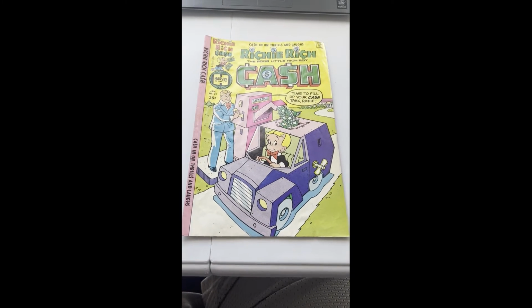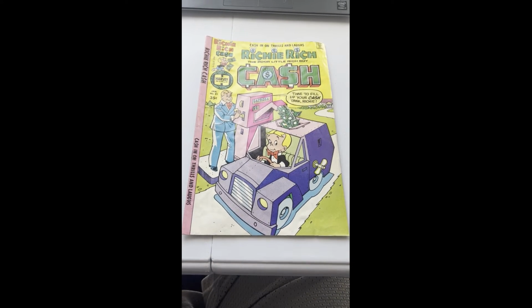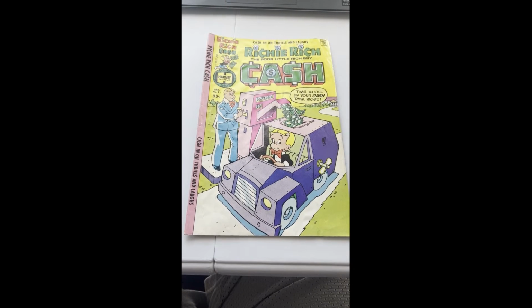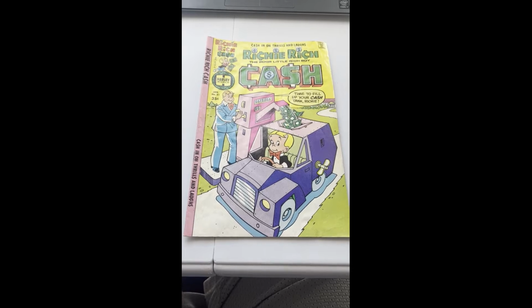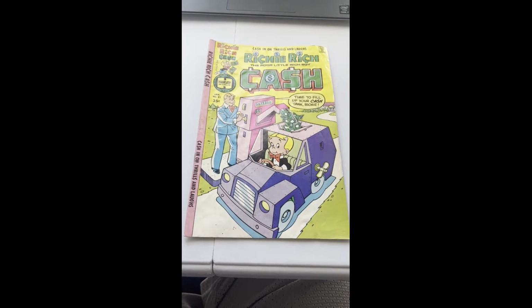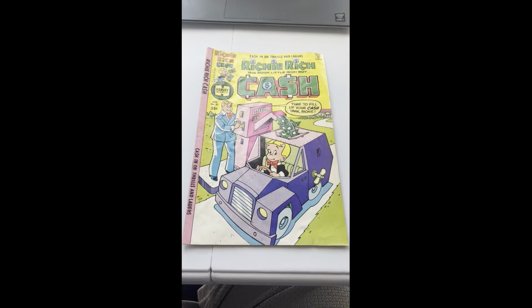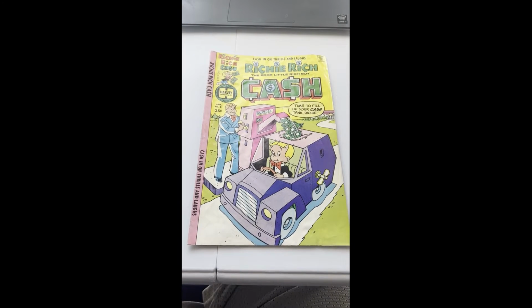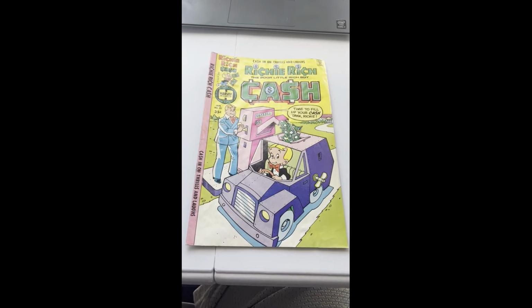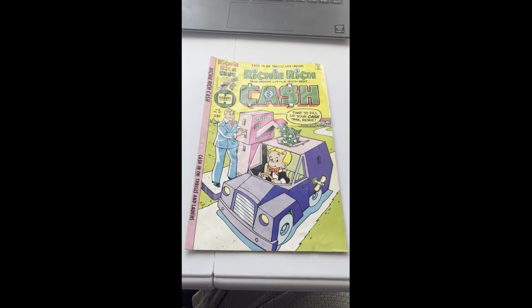So today, as you can see, we're going to be selling Richie Rich, the Poor Little Rich Boy, Cash. It's a 1978 comic, I believe, made by Harvey Comics. And for that, I'm going to be selling it at a low bid of 99 cents, and we'll see if people will bid a little bit higher. But, of course, they're going to have to pay for shipping as well.